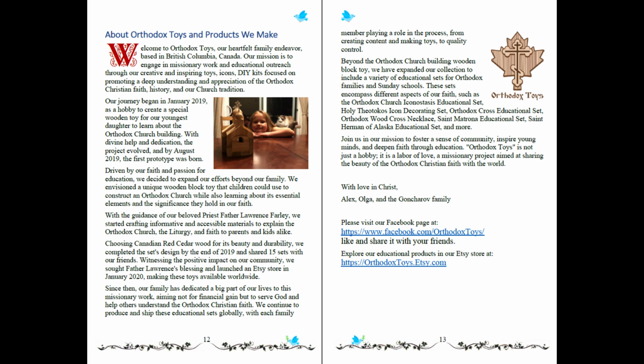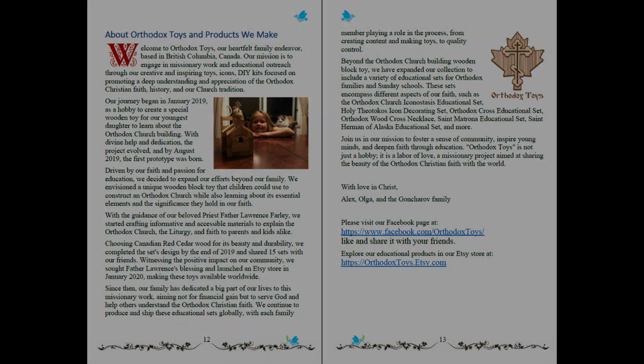Our journey began in January 2019 as a hobby to create a special wooden toy for our youngest daughter to learn about the Orthodox Church building. With divine help and dedication, the project evolved, and by August 2019, the first prototype was born.